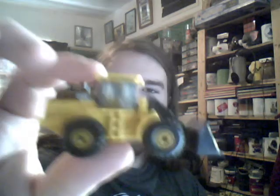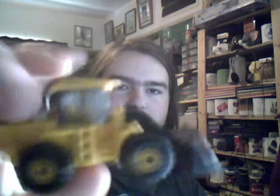Okay, next up we have a tool carrier. This is a cat digger. Very nice Hot Wheels style wheels on it. It's got a lifting bucket, which is really cool. I was playing with this a lot in the little toy area. It's very cool indeed.